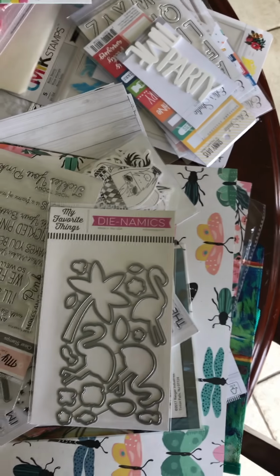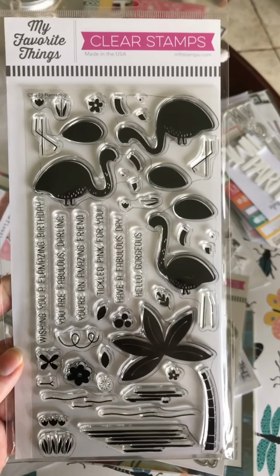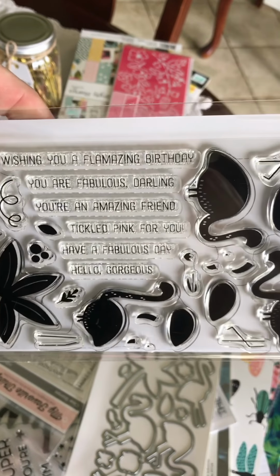So here's the first set that I bought. This is My Favorite Things, and it has flamingos and stuff on them. But I loved the sentiments too.